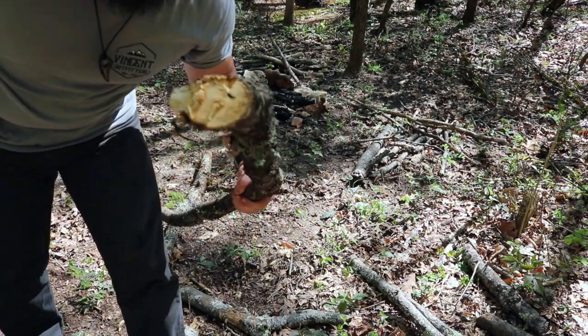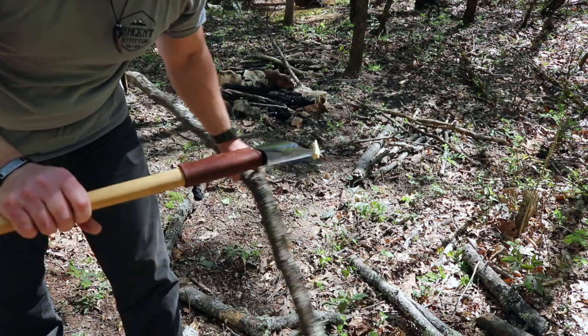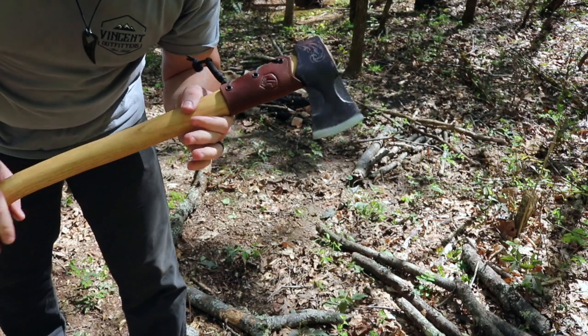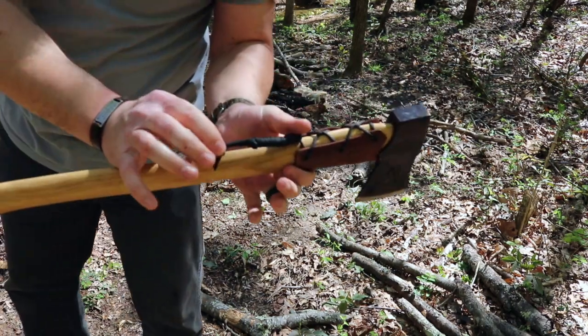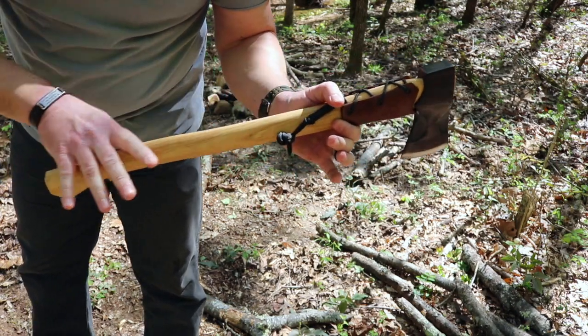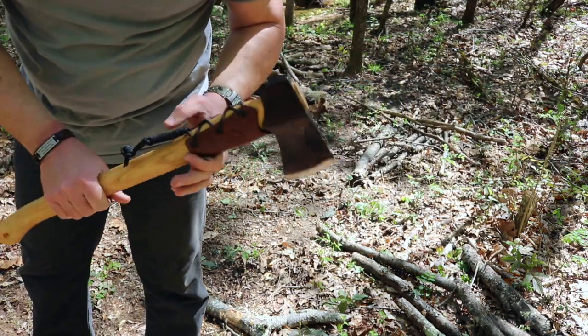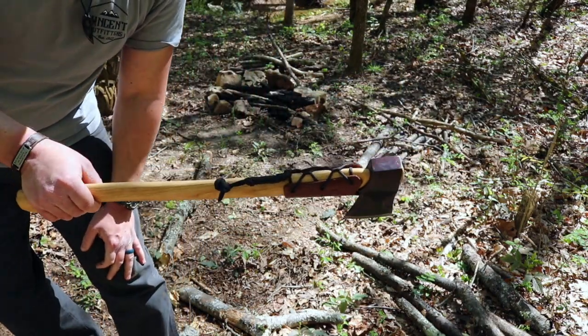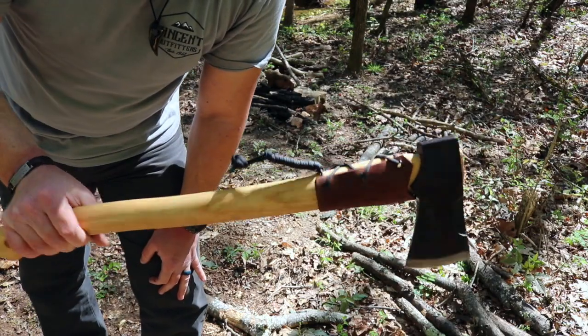There you go. So again, I've been really impressed with the way Condor, both the axe and the knife, have held up. Again, like I said, I tied this up to a little bit of a knot here because I had a lot of extra string hanging down here kind of in the way of my hands. And when you're swinging, you don't want stuff taking your attention off what you're doing or getting in the way. So I just tied that up out of the way.